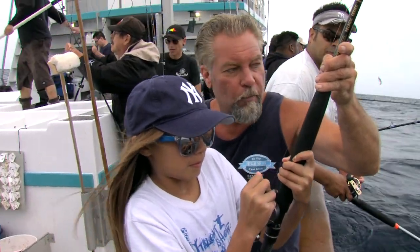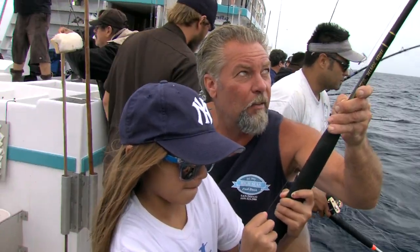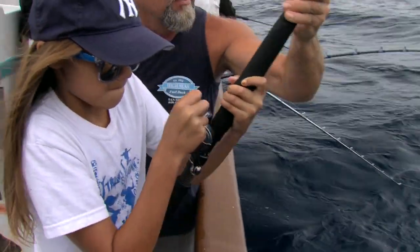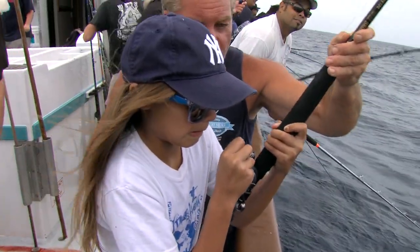Tell you two, we're gonna drop a line. Ready? One, wait for the swell. Wait. One, two, three, wind. Drop the rod. There you go. When you wind, drop the rod. Okay, we're gonna hold it. Ready? One, two, three, wind.